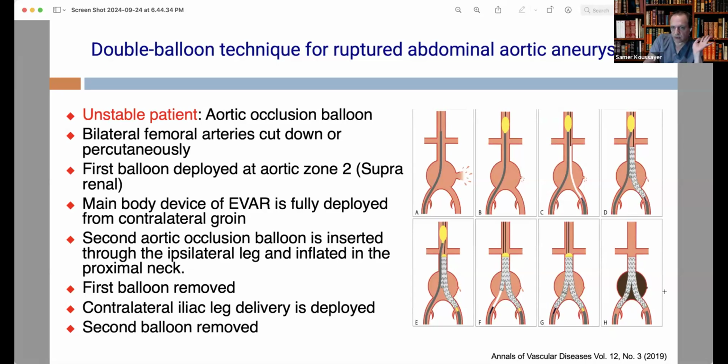Now it's time to open the book and look at how I do it. So go with the first balloon, put the TEVAR, and deploy it completely. You have to deploy the epitheater completely. The second balloon is still there. You get the second balloon through the epitheater. Very easy. The wire is still there. You inflate infrarenal. Then you deflate the first one. Then you are fine. Now you have your balloon infrarenal, so you perfuse the renal. You still have control. Then you can cannulate the contralateral limb and you finish it and you're done.